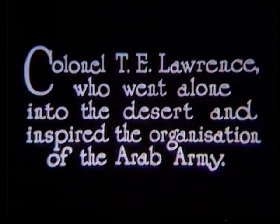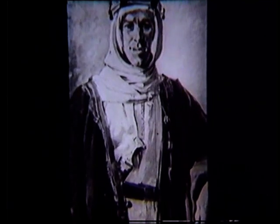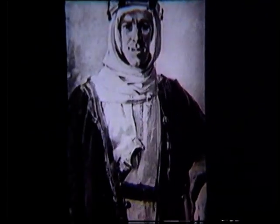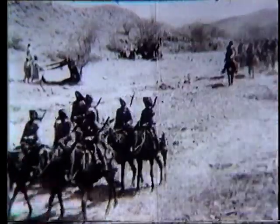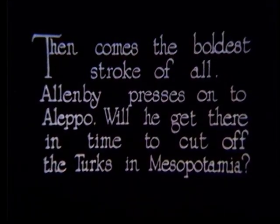Now, of course, Colonel Lawrence, known as Aircraftsman Shaw, played a very significant part. Here he is. Now they're combining. Here are the famous Arab horsemen now. They're combining now in the final drive. The Arabs, of course, were very glad to see the end of the Turks, because the Turks had oppressed this land for many years. So they were very glad to take part in the freeing of the land.